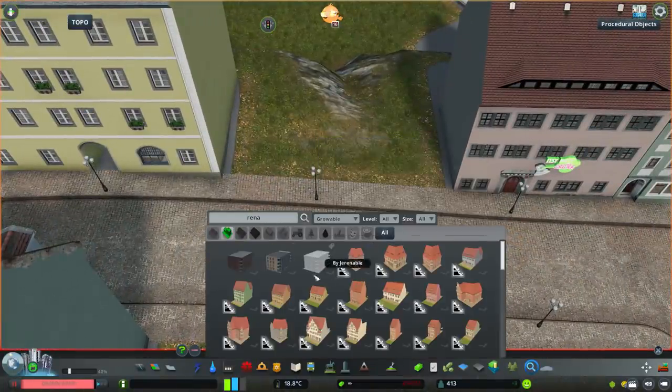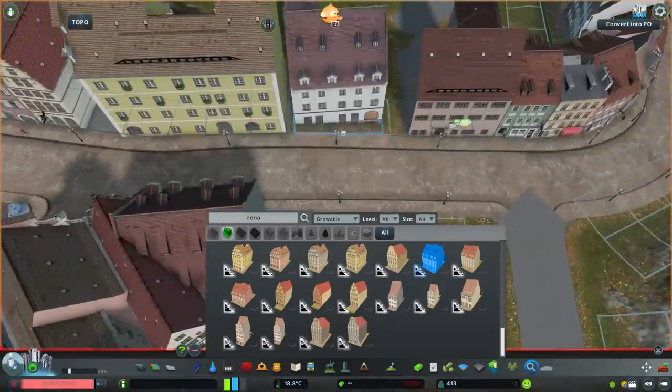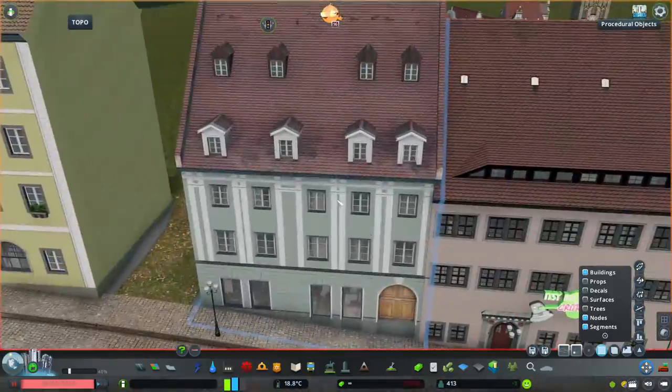And you can always see these blocks of old, really old buildings being very, very mixed with different styles and all kinds of different sizes of the buildings and shapes.